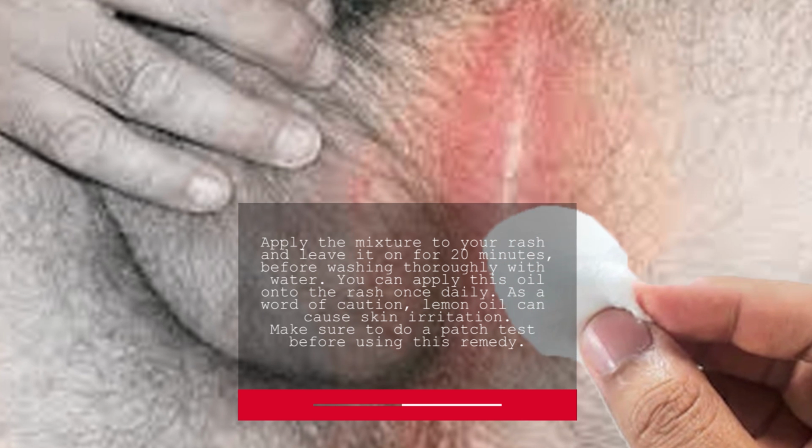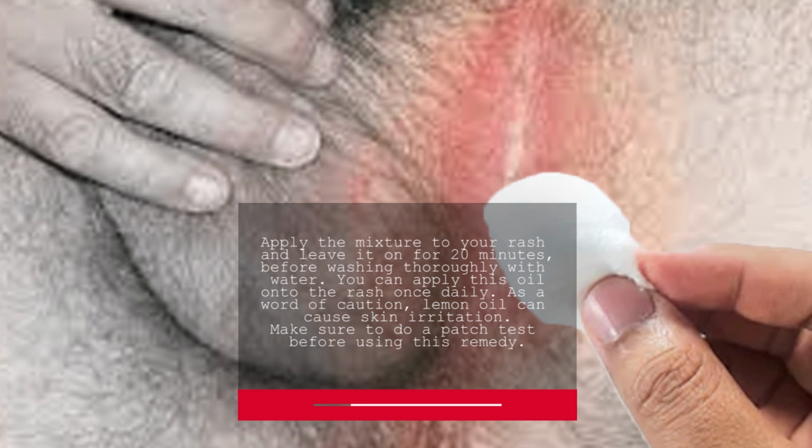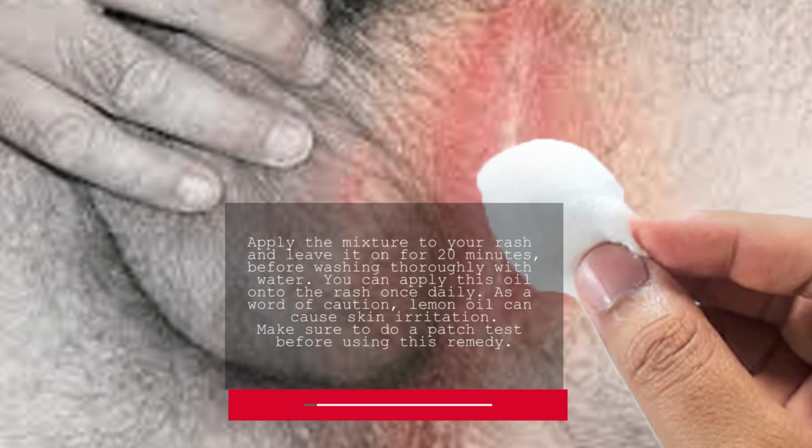You can apply this oil onto the rash once daily. As a word of caution, lemon oil can cause skin irritation. Make sure to do a patch test before using this remedy.